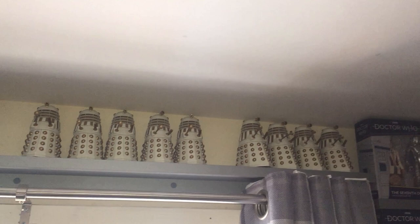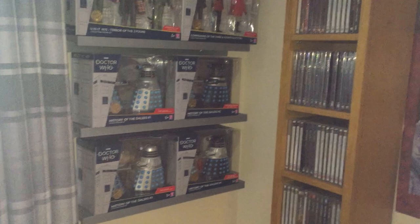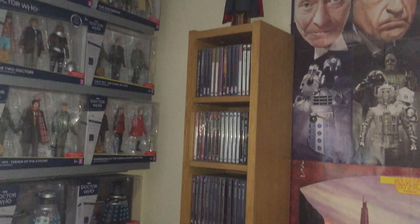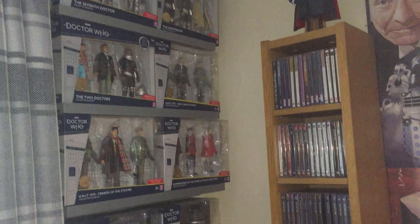And if we carry on going down here, we have all the new B&M sets that have been released over the years, boxed up and nice and neat on the shelf. And some more Big Finish CDs here, with a Third Doctor statue, bust. And as I say, Big Finish CDs kind of go all the way down there basically. So let's move on to the classic Character Options action figures part.